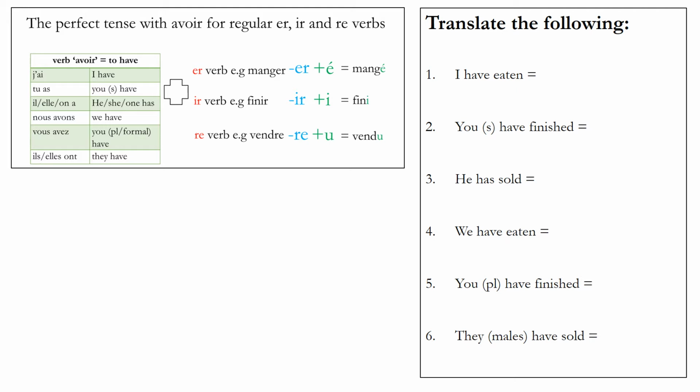Number 1, I have eaten. J'ai mangé. This is an er verb. We take off the er and we add an e with an accent. 2, you, singular, have finished. Tu as fini. Number 3, he has sold. Il a vendu.